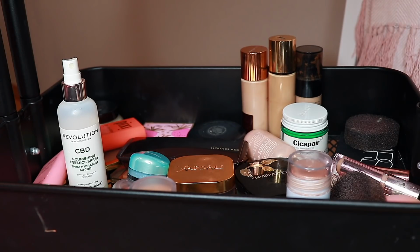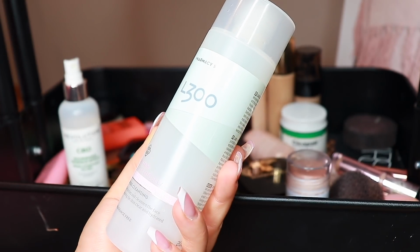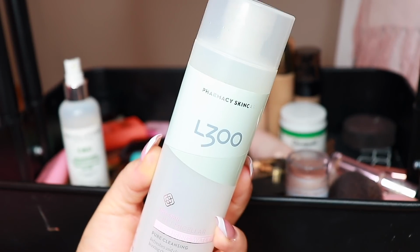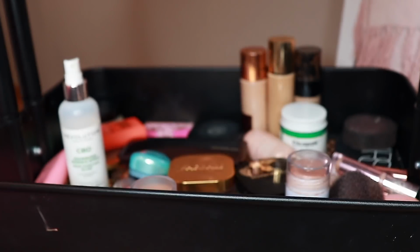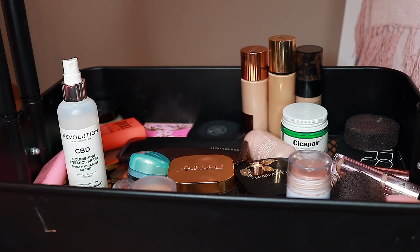And then I love to use a micellar water in the morning without oil, and that is this one that I used up. This is probably also my 10th bottle. I used to swear by this a couple of years ago and I've tried to go through my skincare, and I think that was actually the last micellar water that I had in my collection. That isn't like a glycolic toner, but that's not a micellar water.